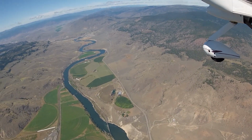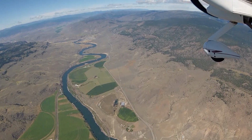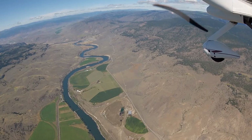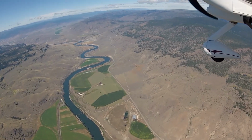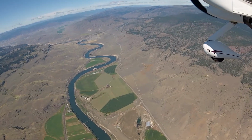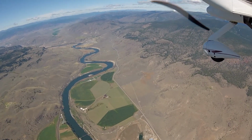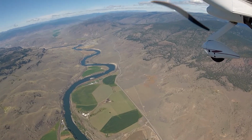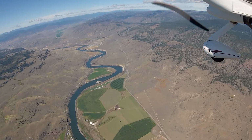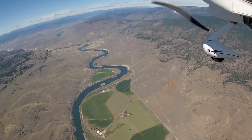Kamloops Radio, 152 Golf Mike Zulu Alpha, good morning. Mike Zulu Alpha, Canadian Flight Centre, looking for your advisory for local north flight, please. Mike Zulu Alpha, runway 27, wind 260 at 6, altimeter 3022, squawk 7166. Mike Zulu Alpha will take 27 from Bravo, squawk 7166. Mike Zulu Alpha, roger, runway 27.